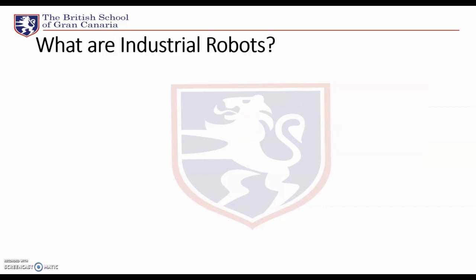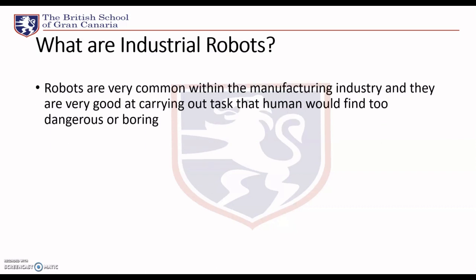So what are industrial robots? Now, they are very common with the manufacturing industry, particularly cars. Okay, they are very good at carrying out tasks that humans would find simply too dangerous or too boring. But it's not quite as simple as that. Because the jobs that seem to have been automated, and automated means that they use a robot to do it with absolutely no human interaction whatsoever, seem to be the middle skill jobs rather than the low skill jobs. So the jobs where you do need a certain set of skills seem to have been replaced by robots rather than the low level jobs.